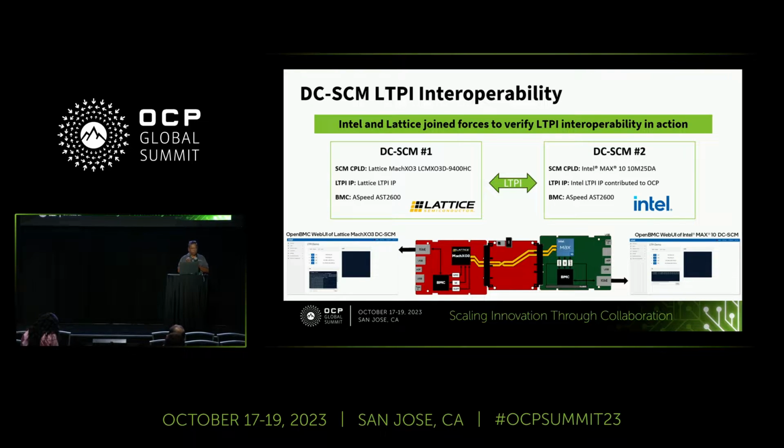This interoperability is so important because in order to make OCP-inspired plug-and-play devices, you want to make sure that your LTPI is working with multiple vendors, right? Right now, there are 2 major vendors on LTPI. One is definitely Intel, another one is Lattice. And you want to make sure that the interoperability works properly, right? So there are 2 major things I'd like to highlight.